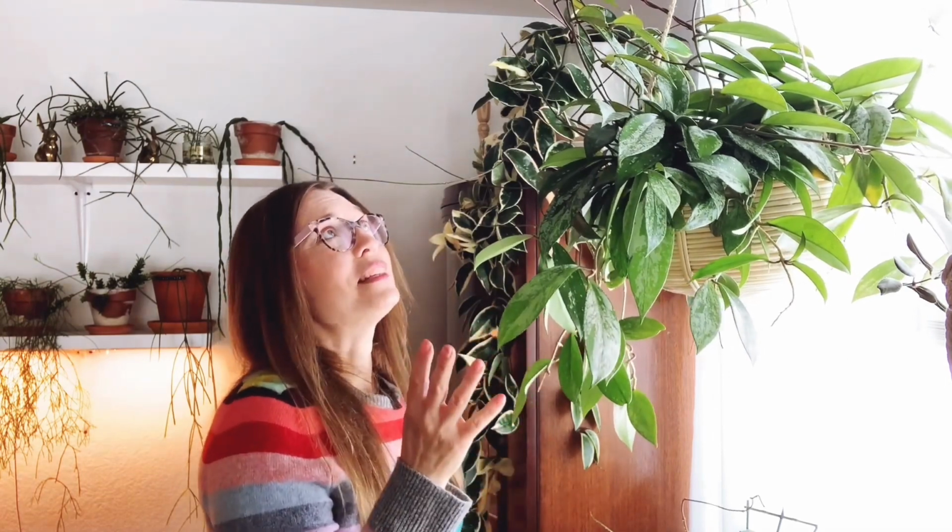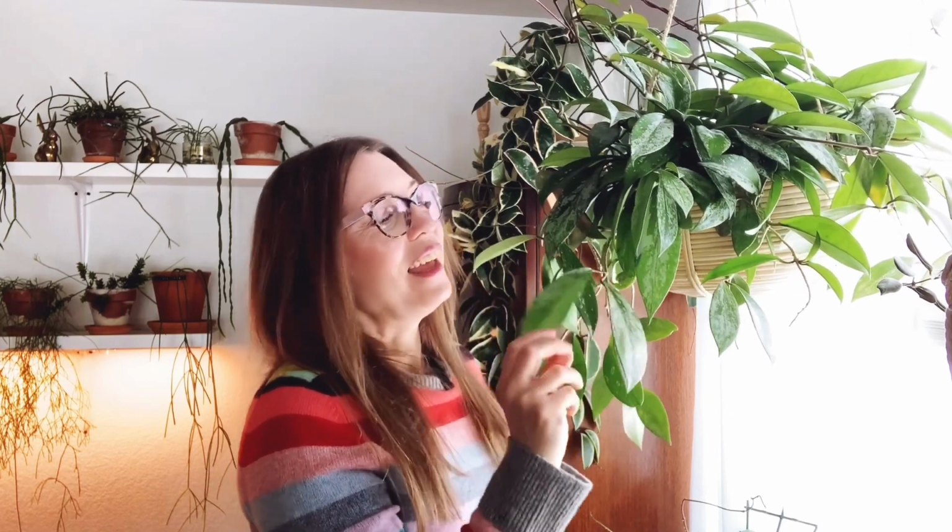I could get it down if I wanted to, but this is pretty much going to have to just stay here. It's not easy to take down. So this is my Hoya pubicalis, and it's on my February favorites list.